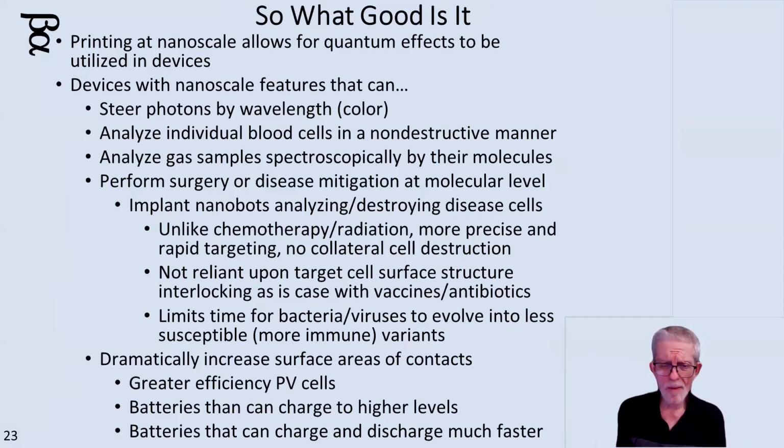You can implant nano robots that can find things and deal with them, unlike chemotherapy or radiation, which have a probability of hitting the wrong spot or over radiating or destroying healthy cells. But if you can send something inside the body, maybe 10 million nanobots that know exactly what your cancer looks like and can, within the next 24 hours, destroy the bulk of those cells. And when they can't find any more cells to destroy, they shut down and your body just digests them. They could be more accurate than vaccines or antibiotics. And there would be no time for bacteria to evolve or viruses to evolve because they would be completely eliminated so quickly.